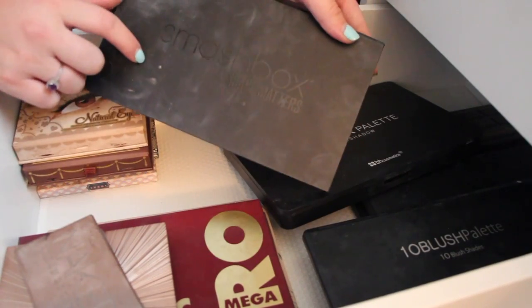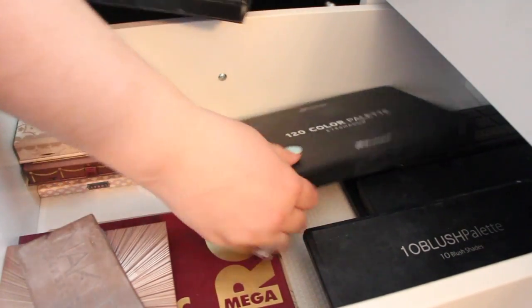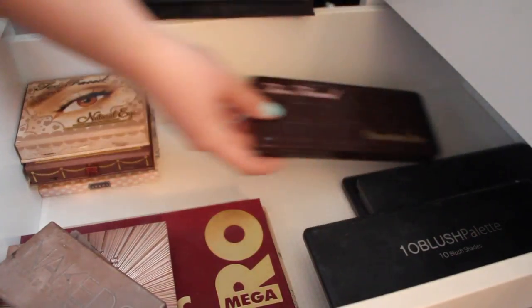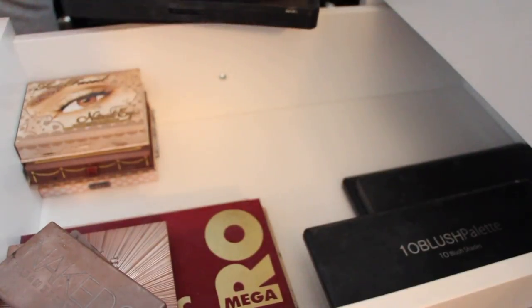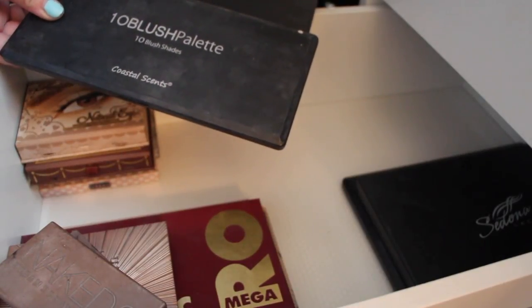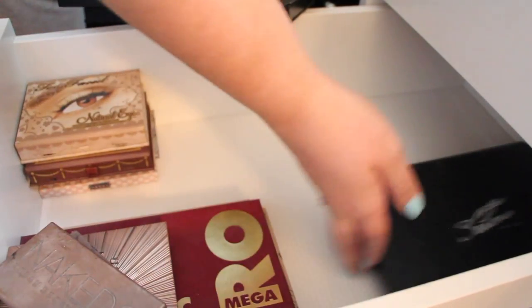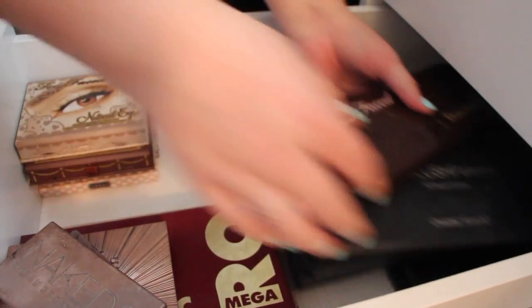This is a Smashbox Shape Matters palette. I have the Beach Cosmetics 120 Eye Color palette. This is the Too Faced Chocolate Bar palette. Here's a Coastal Scents blush palette, my Sedona Lace palette, and then there's another Coastal Scents one back there.